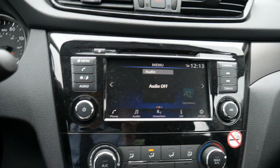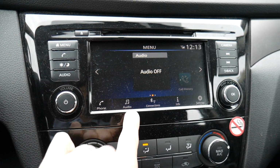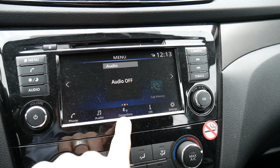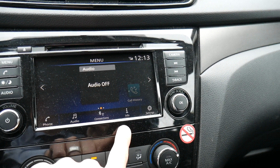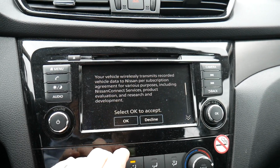Besides that, there's not a whole lot of exciting features on this. You get your standard screens for your phone and your audio. You have a connection screen to connect the car via Wi-Fi or Bluetooth, and then an information screen that'll show you a little bit of information about the vehicle, but not a ton.